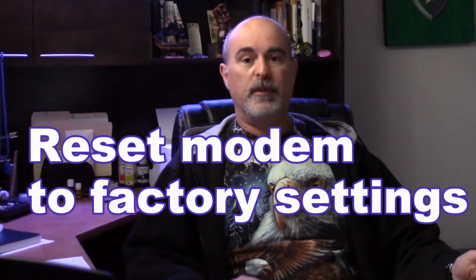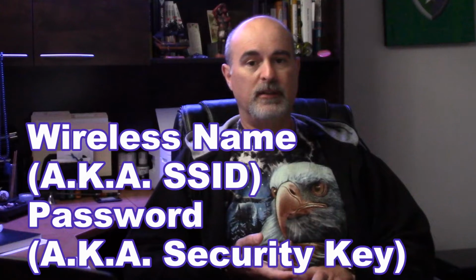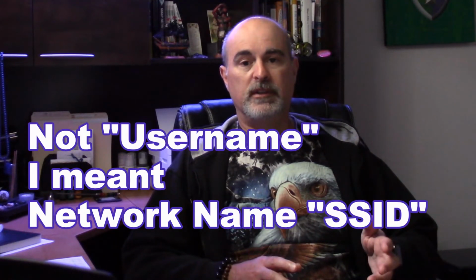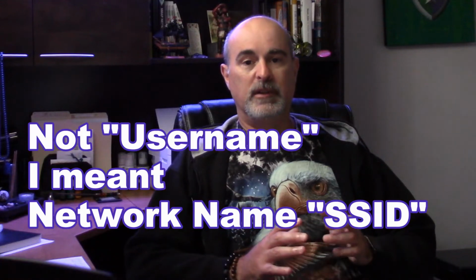Now that everything's disconnected, we want to reset the modem to factory settings, and that would be it for the modem. But if the modem is an all-in-one, which is also a router, like a wireless router as well, then you're going to want to not only reset it to factory settings, but you got to set up the wireless name or SSID and password or security key. But don't use the same username and password that you had previously. You're going to want to make them different.